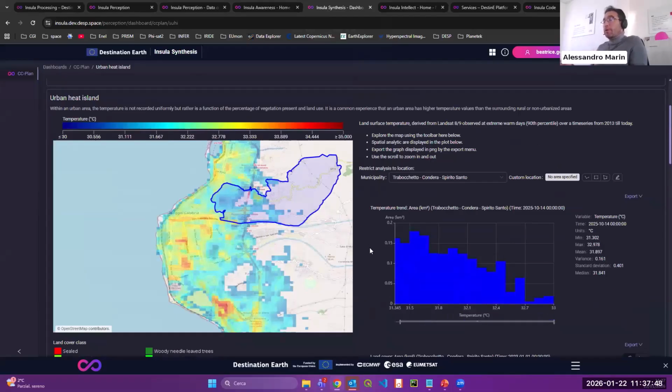You can onboard your data into the platform as a data provider or as a service provider, and you can have full control over who will have access to this data. So we are really looking forward to onboarding you with your data into Insula, and please, Bea, proceed. And I'm looking forward also to your questions and the rest. Please, Bea. Yes, thank you very much, Alessandro.